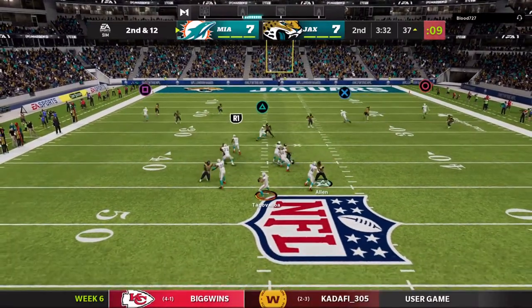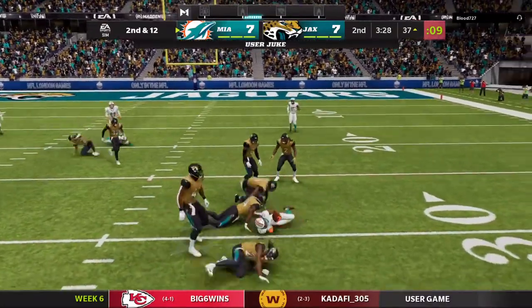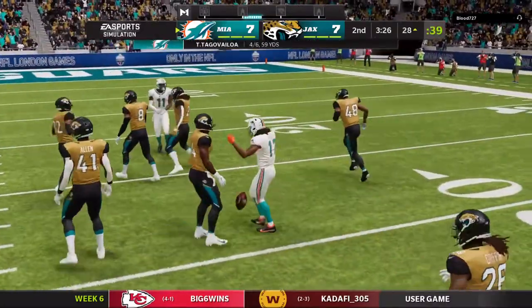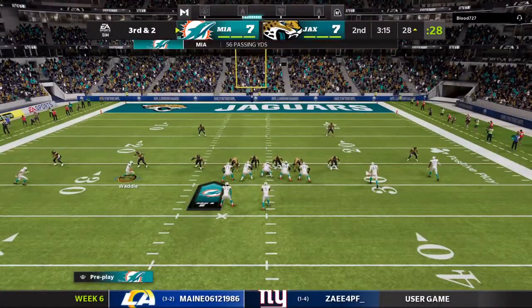Tua sets up to pass it. Over the middle, incomplete to Waddle. They showed off the athletic juke. Good little gain there, not a whole lot of real estate, but a nice carry.